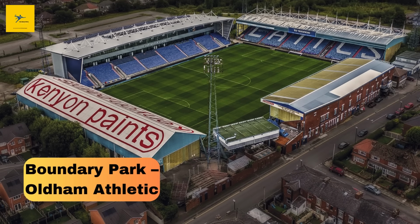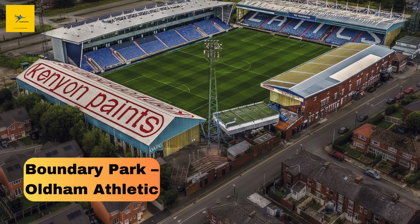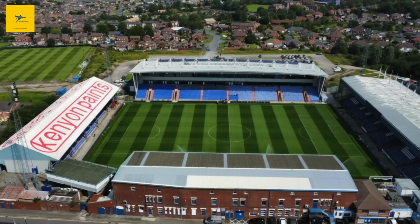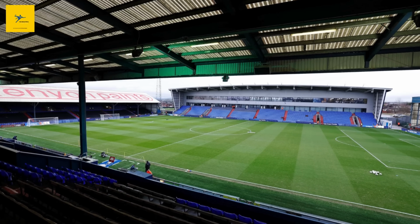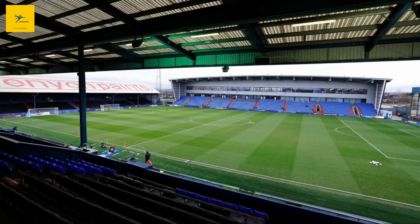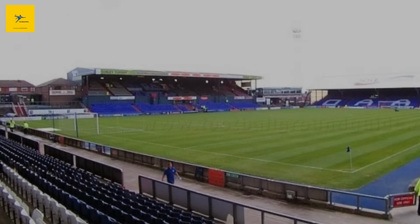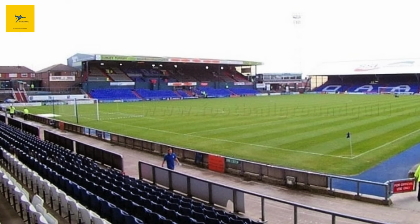19. Boundary Park. Welcome to the ice station. Boundary Park is one of the coldest grounds in England, thanks to its exposed hillside location. Once a proud First Division stadium in the early Premier League days, it's now a shell of its former self. Three sides of the ground feel untouched since the 70s, with breeze-block walls, rusted fences, and faded signage. The main stand dates back over 100 years.